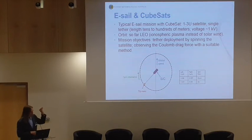So now if we put the voltage on, then on the left semicircle the E-sail force is always downwards. It's against the speed vector. So basically, if the voltage is on, then on the left semicircle the spin rate would be going down, because it's going upstream. And on the right semicircle, the spin rate would be going up. And if we kept the voltage on constantly, then these two would cancel out.